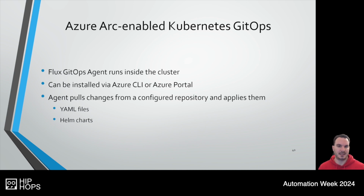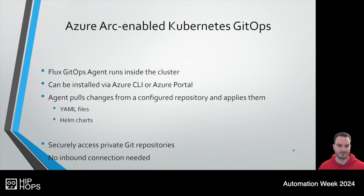And since the agent is running inside the Kubernetes cluster and checking an outside Git repository, this means we don't have any inbound connection. Therefore, the firewall won't block this deployment process. And it doesn't matter if you want to access a public Git repository, for example on GitHub, or a private one, such as Azure DevOps. I'm going to show you in a couple slides how to access an Azure DevOps repository. And as I already said, you don't have to have an inbound connection to do this deployment.